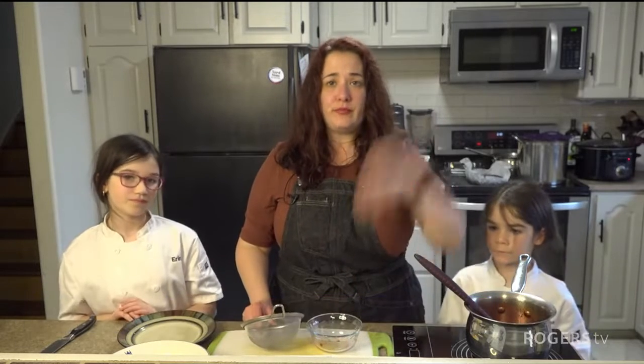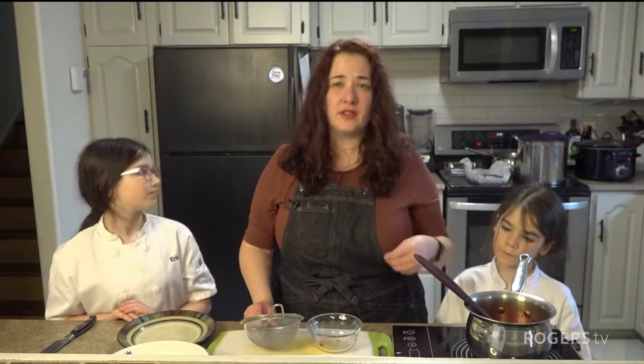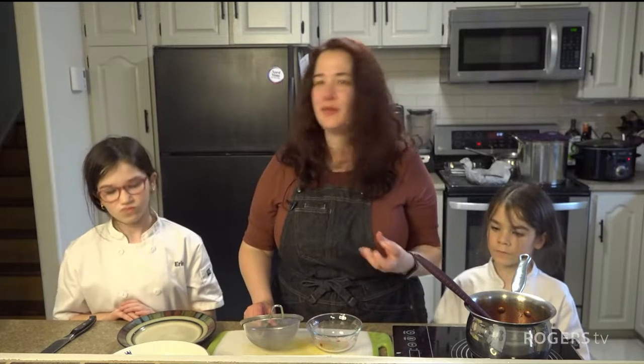Welcome back. Okay, so our brownies are cooked and they're firm to the touch, but if you stick a knife in them, they are still going to be a little bit gooey, and that sort of makes it a bit of a richer, almost like lava cake kind of texture.